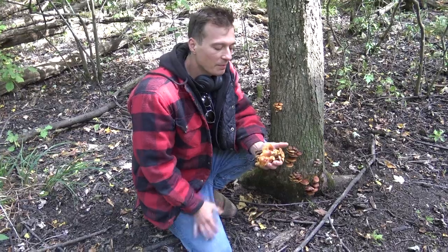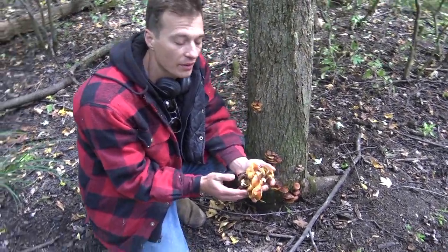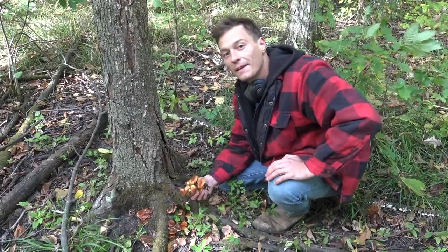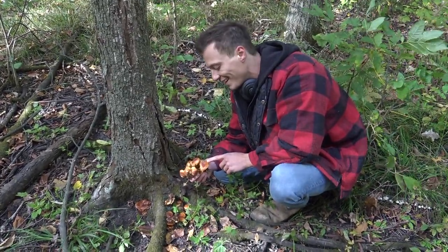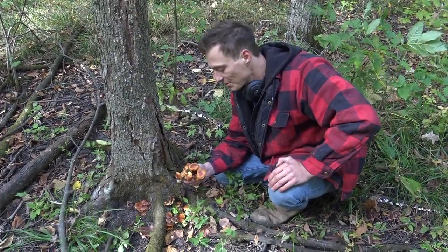What's up, World Wide Web? We're out here in the woods, October 8th, southwestern Ontario, and we found ourselves some Enokitake mushroom. So these Enoki mushrooms resemble brioche buns, as my girlfriend says. They also have a bit of a slimy texture when they're fresh on the cap.